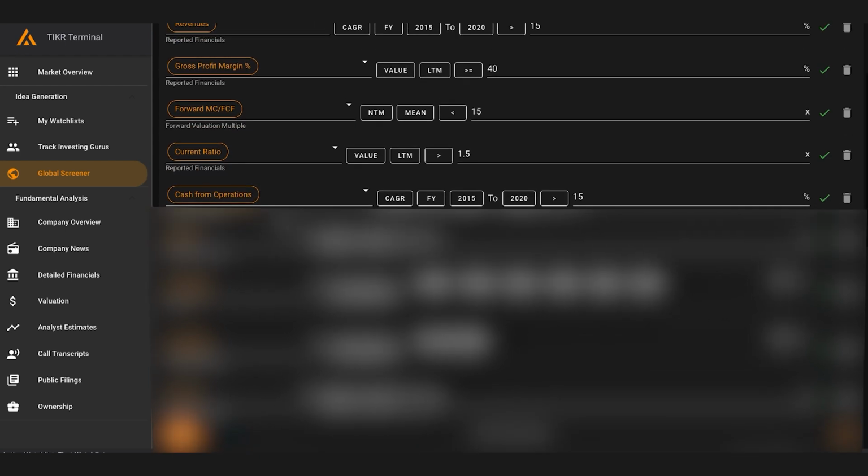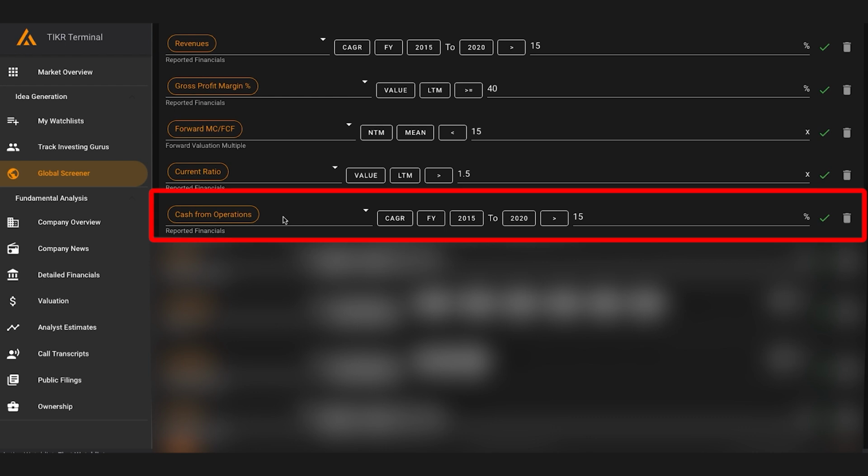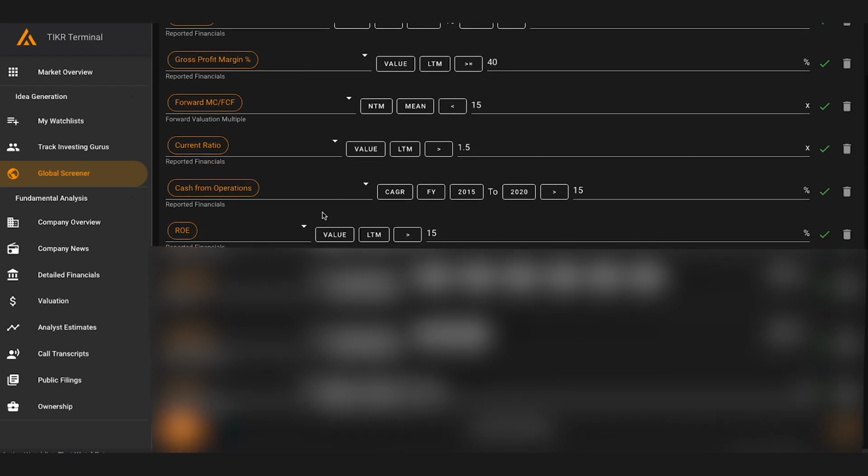The next criteria I used is cash from operations, and this is essentially the line before how we work out free cash flow. So cash from operations minus maintenance capex is how we work out the cash flow generated to owners, and this essentially is the line above that. So I want that to be growing in line with revenue. So I've said from 2015 to 2020 to be greater than 15%. That means the revenue is hopefully flowing down into the cash from operations. So that's why I've done that one there.